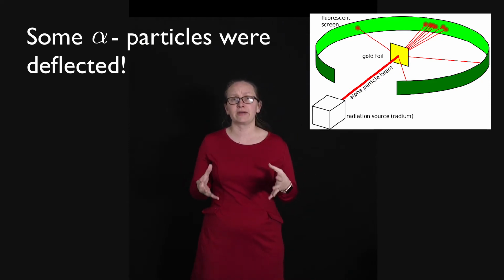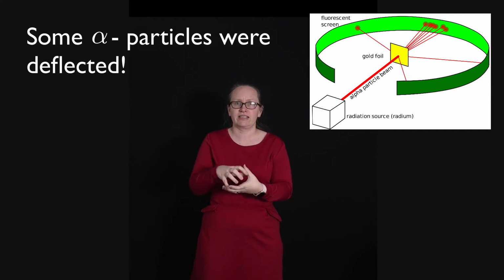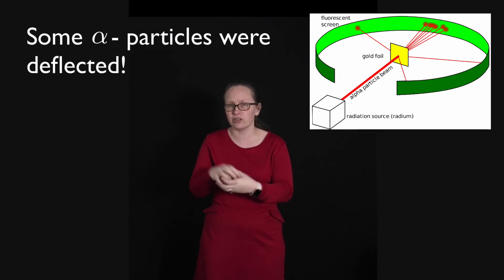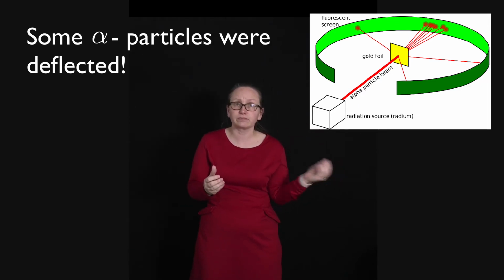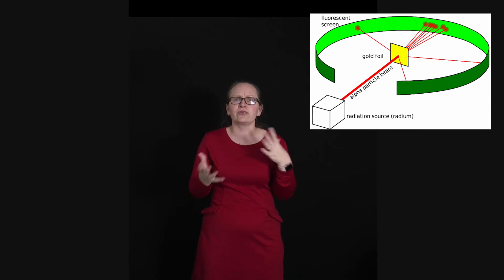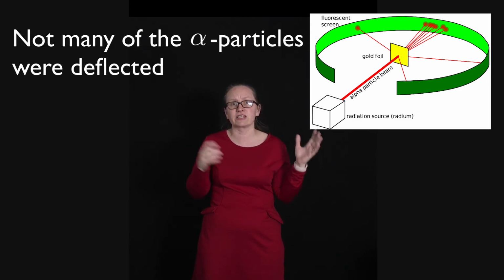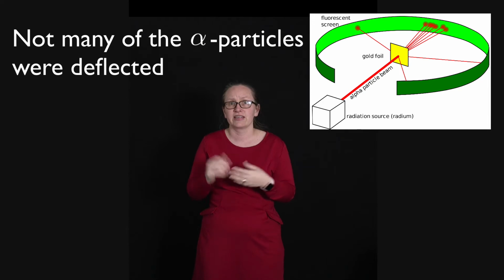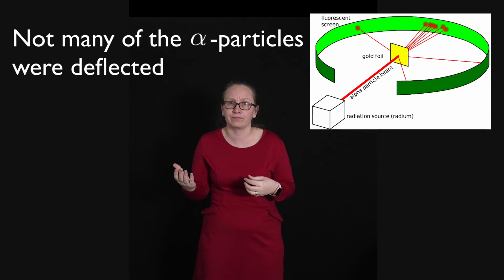Rutherford interpreted this to mean that the positive charge was very concentrated inside the atom. This suggested that all the positive charge was in that nucleus, because if you have concentrated charge, you have a much stronger electric field, which is going to deflect the particles. He also noted that not many of the alpha particles were deflected, and from this he could use the number that were deflected to estimate the size of the nucleus. The size of the nucleus was much, much, much smaller than the size of the atom.